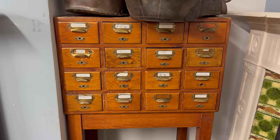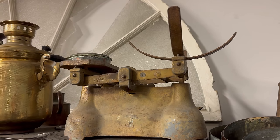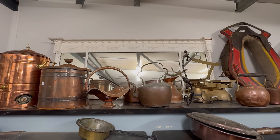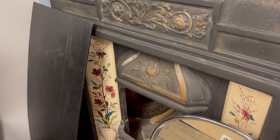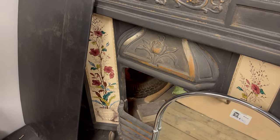I remember last year chatting to the guys in Kilkenny Salvage Yard, and they were saying that they do have another warehouse off-site where they store things. So I don't know how these businesses manage to store all of this cool stuff, and I can only imagine trying to do a stock take in places like this.